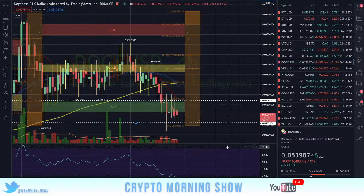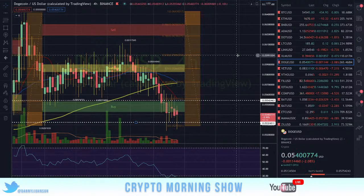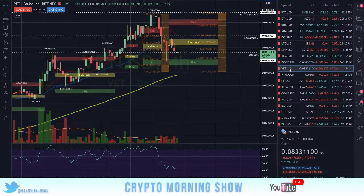Support at the 0.05324. First level resistance is going to be sitting right there at the 0.05542 for Doge. And RSI is in the oversold. So looking for a bounce opportunity here for Doge coming up here on the 4-hour time frame. Let's move on to VET USD Vechain.